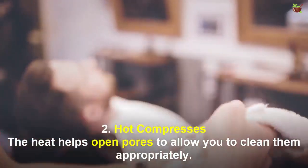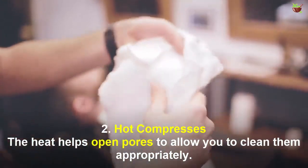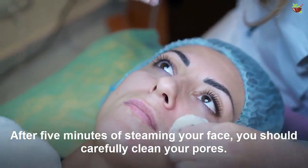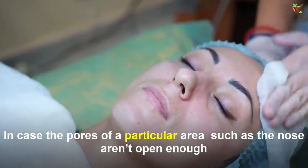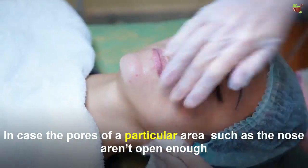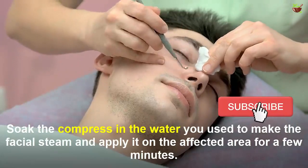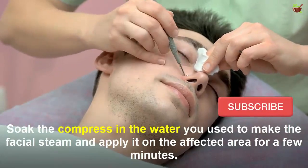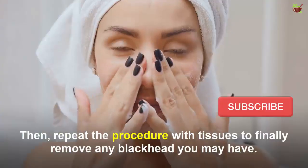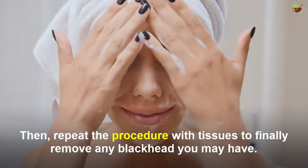Number 2. Hot compresses. The heat helps open pores to allow you to clean them appropriately. After 5 minutes of steaming your face, you should carefully clean your pores. In case the pores of a particular area, such as the nose, are not open enough, you can use a hot compress. Soak the compress in the water you use to make the facial steam and apply it on the affected area for a few minutes. Then repeat the procedure with tissues to finally remove any blockage you may have.